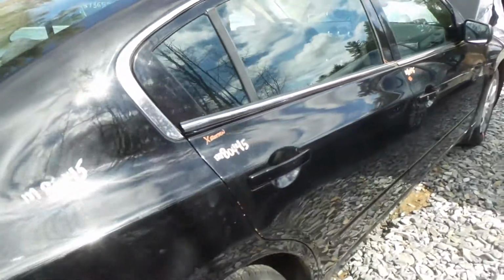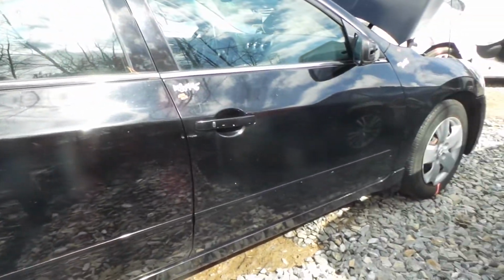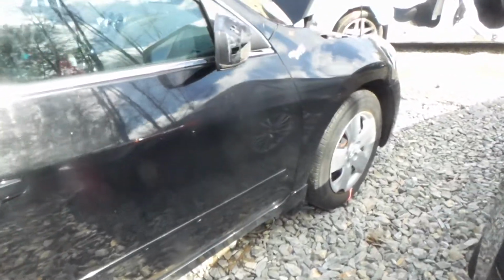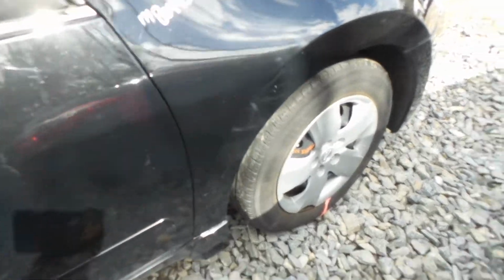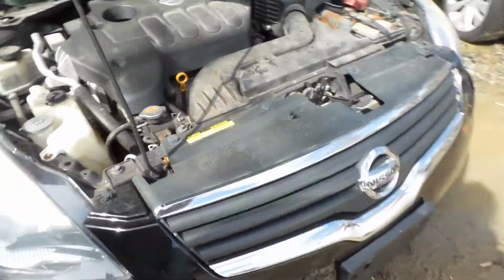Around the other side, the rear door is good for parts, window and regulator. The front door does have some Bondo in it as well. The fender also. Good right front knee. Two good headlights. Good grille.